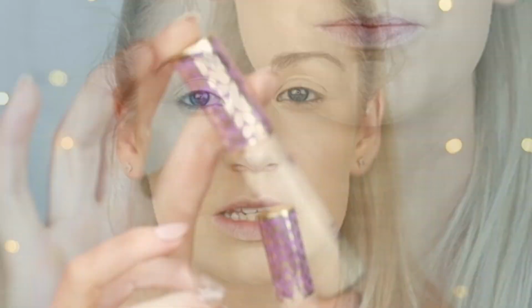Let's conceal. I'm going to use my Tarte Shape Tape in the shade Fair Neutral. I tried to clean it. I actually tried. Instantly, it was spilling everywhere. Very concealed. I'm going to go in with the Fenty Matchstick in shade Amber to contour my nose.